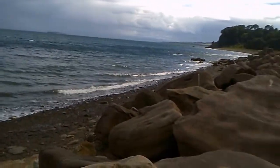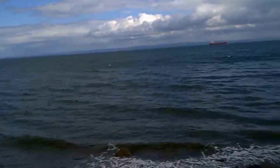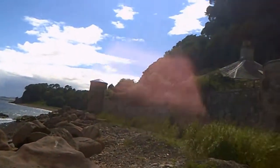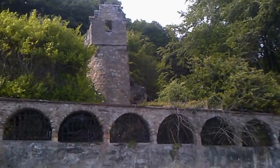Yeah, stop that, if you're at West Wemyss. Just thought I'd take a walk along the water with the dog, but I spotted this big, huge fortress castle. I don't think there's any way in. The ruins are there, they look absolutely fantastic.